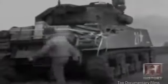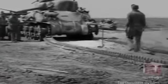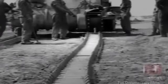For all its problems, the Sherman had one beloved asset: reliability. The men who fought the tank appreciated its simple, dependable, rugged design. And so did the men who fixed them. A well-trained mechanic was worth his weight in gold to a mechanized army on the move. Repairs were made as close to the front as possible to help maintain the momentum of the offensive.